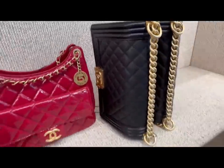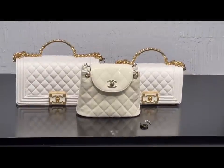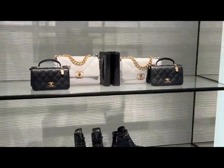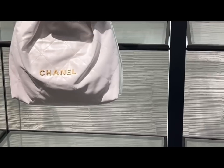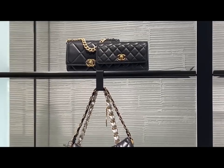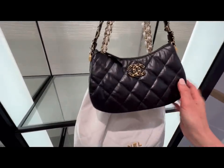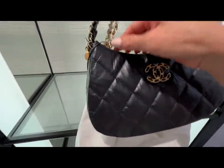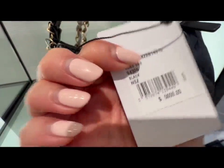This is a beautiful color for the hobo bag. This black hobo bag is so chic. It is new this season. The strap is very pretty too. It is selling for $5,000.